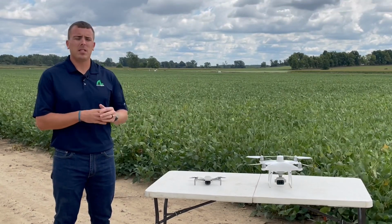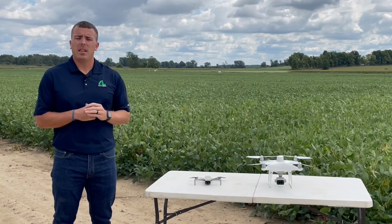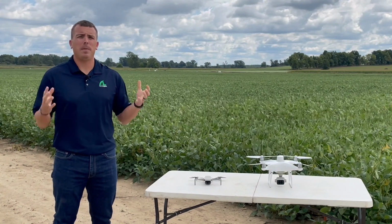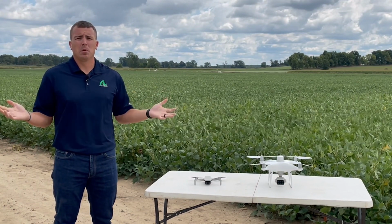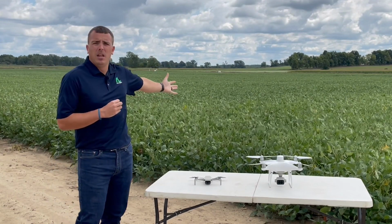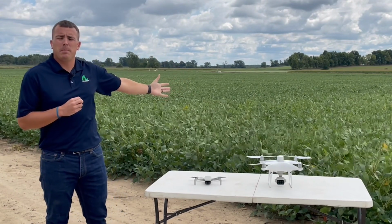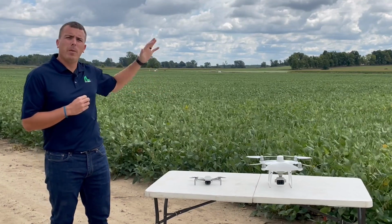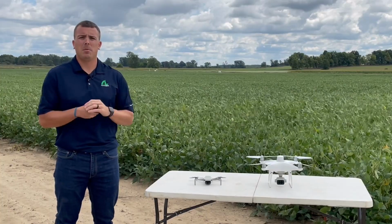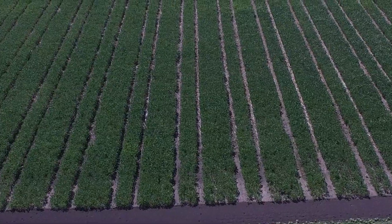The drones allow us to get farther into the field. I can think of an issue earlier this year where we had some issues on the back of the field. It's a half mile off the road. I don't know too many people who are going to walk to the back of that field, you know. We stand out here in a pretty large field. It's just a huge benefit for us to be able to fly all the way to the back of that field and see everything from the air. It picks up on the smallest of issues. So let's get to flying.